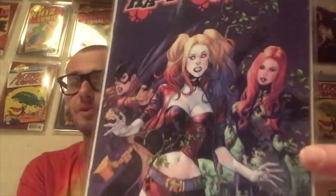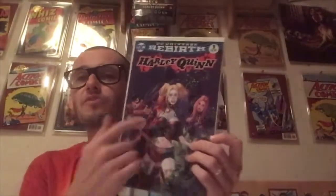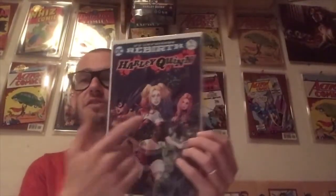It's absolutely beautiful. It's the Rebirth version. It's not the New 52. This is the Rebirth version of them all. So yeah, I love that.